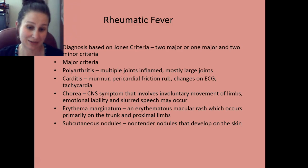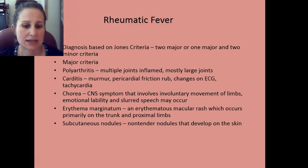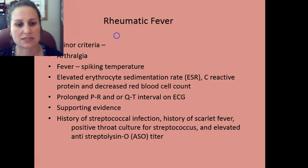Erythema marginatum is an erythema, basically it's a macular rash. It's something that usually you're going to see on the trunk and the proximal limbs. And so, a very bright red rash. And then subcutaneous nodules. These aren't the painful ones. These are the non-tender nodules that develop on the skin.